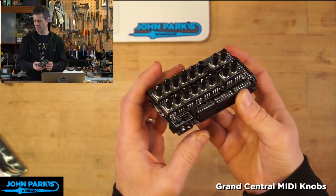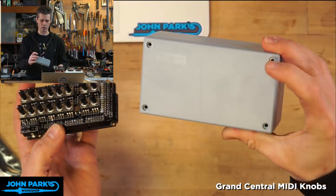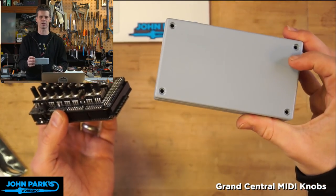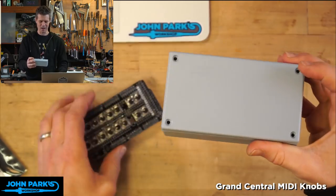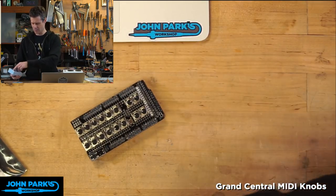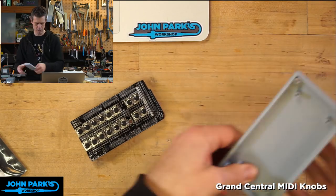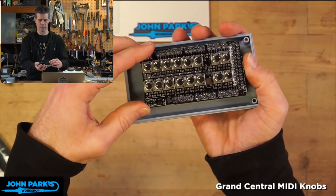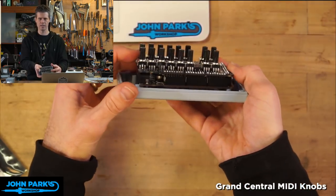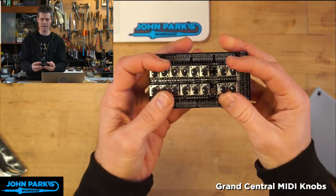The other thing I was thinking of doing, and I haven't yet, is an enclosure. This is like a $4 plastic enclosure I got at All Electronics, and it is a really nice fit for our friend here, the Grand Central. So it could fit on there neatly like that, maybe drill these out to be the holes. But right now it's fairly playable.